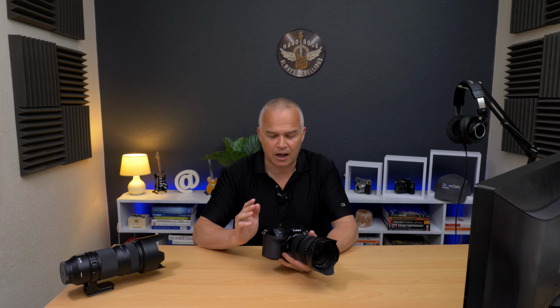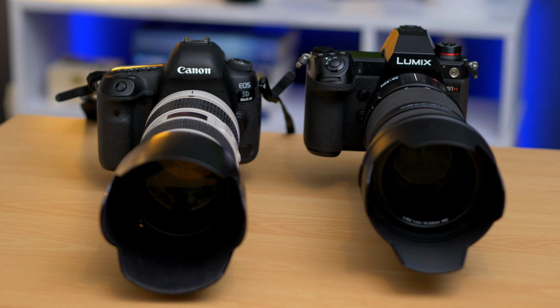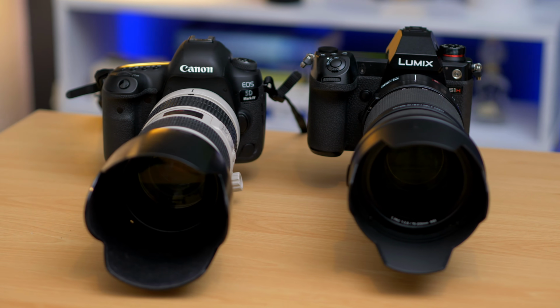So I'm going to run through the camera quickly. What I'm going to say first of all is its size. Now you can see there, it's actually a huge camera. And I compared this to the Canon EOS 5D Mark IV with the 70-200mm lens on. And let me just get the figures up.